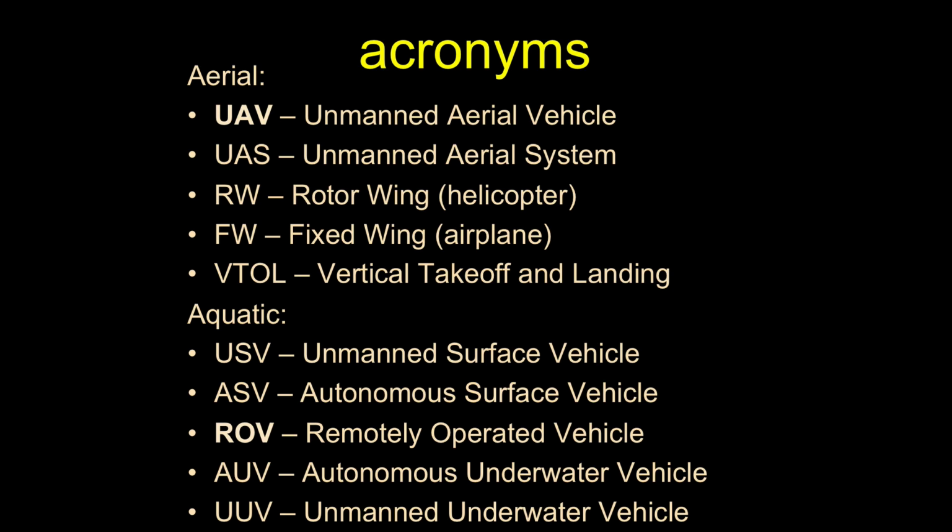A new term that some of our friends in San Diego are using for their vehicles, which can be both on the surface or underwater, is UUV, unmanned underwater vehicle. It seems like every time somebody invents a new technology, they want to invent a new acronym. So for us, the most common terms are UAV for the flying thing, AKA drone, and ROV, remotely operated vehicle, for most of the technology we put underwater. Cool?